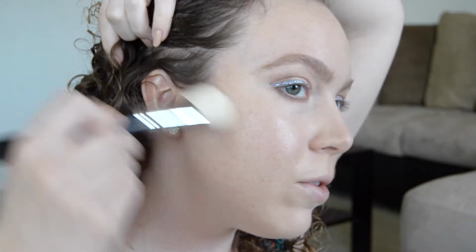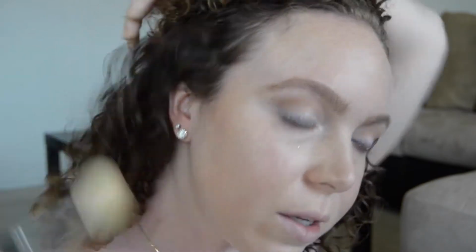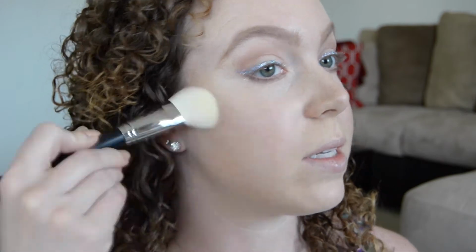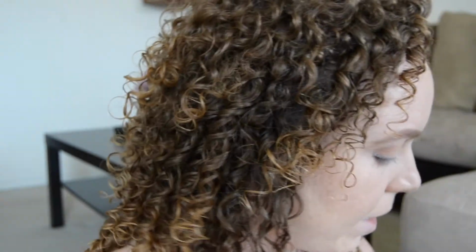But again, I wouldn't recommend going super structured with any Coachella looks that you do. It's more of a time to be a little bit more radiant, glowy. You could even skip contour. This is kind of a contour and bronzer in one, but if you just wanted to do a nice bronzed look, I think that would be really appropriate as well.